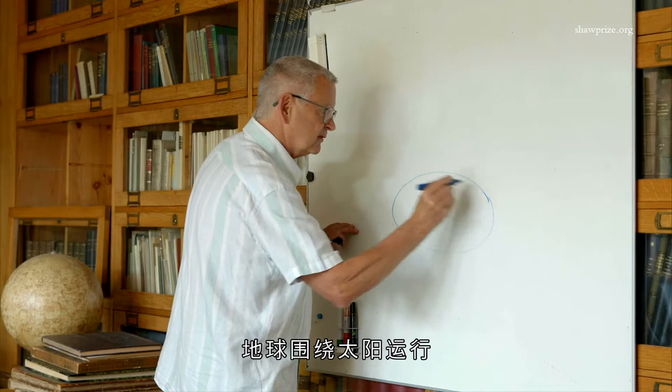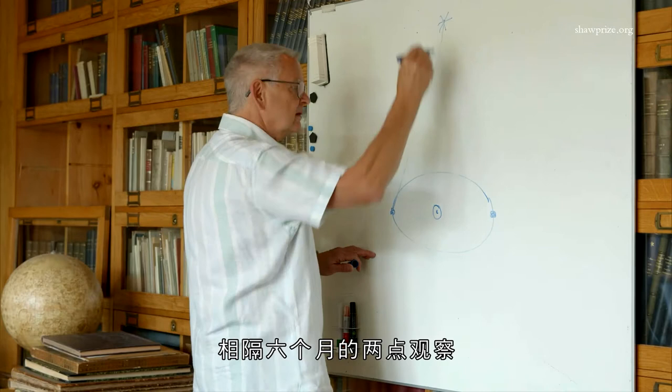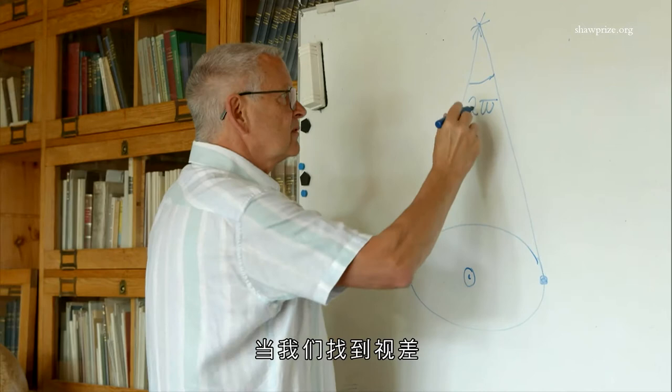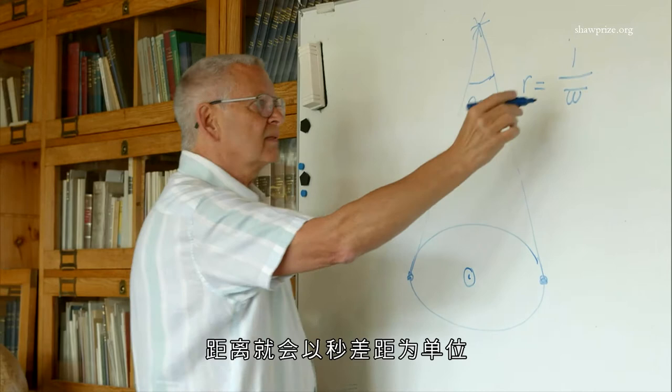We have the sun, we have the Earth orbit around the sun, and if you look at a distant star from two points in the orbit, six months apart in time, then you will see the star in two slightly different directions. Of course, this angle here is much smaller in reality, but that is twice the parallax, and the parallax is usually denoted by this Greek letter pi. And once we have determined the parallax, we can easily get the distance to the star. It is simply 1 over this parallax. And if this is expressed in arc seconds, we get the distance in parsecs.